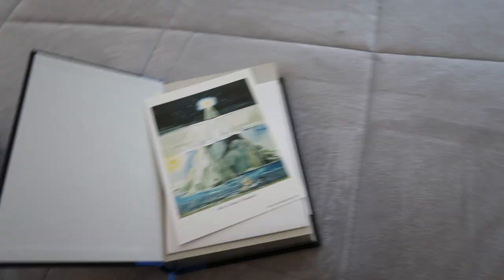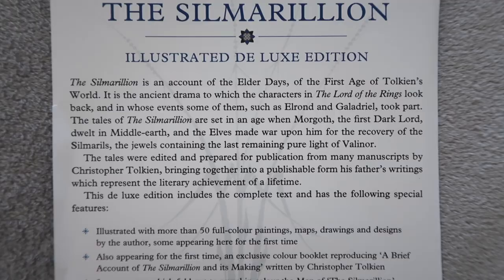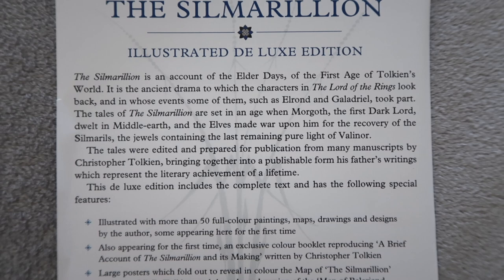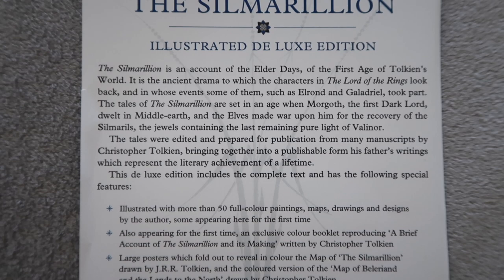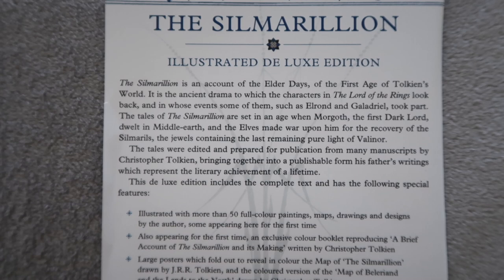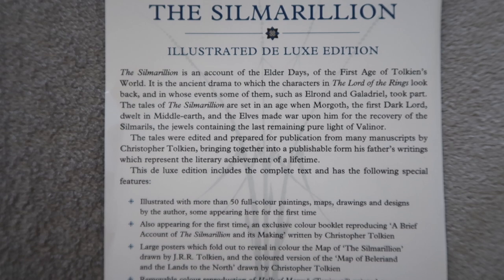Here's the info card real quick that tells you what comes in this package. The Silmarillion is an account of the elder days of the first age of Tolkien's world. It is the ancient drama to which the characters in The Lord of the Rings look back, and in whose events some of them, such as Elrond and Galadriel, took part. The tales of the Silmarillion are set in an age when Morgoth, the first Dark Lord, dwelt in Middle-earth, and the elves made war upon him for the recovery of the Silmarils, the jewels containing the last remaining pure light of Valinor. That's probably a much better description than what I just tried to tell you.